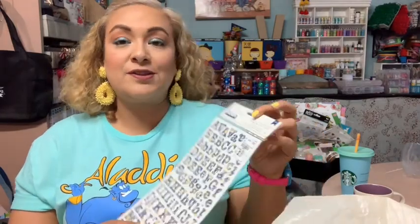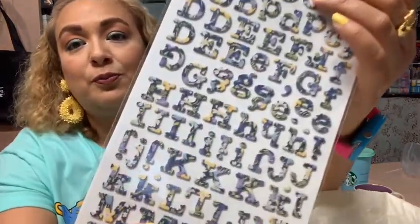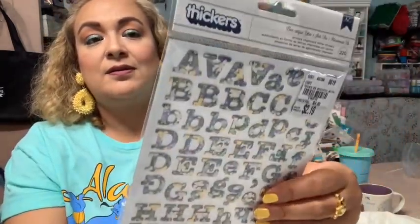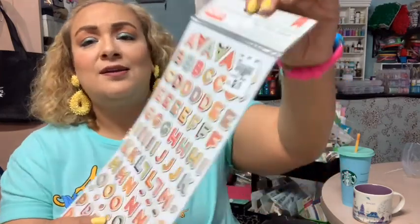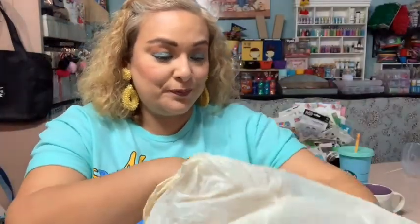Then I love Thicker's stickers, and this one is so pretty. It has the purple and the navy blue alpha stickers, and I love that for titles. I got another set of these pom-poms from Illustrated Faith. I think they're so cute. Last time I got the green and the turquoise, and this time they had hot pink. Then I got these marquee stickers. They're so cute. Every letter looks like it has lighting. So that was cute.